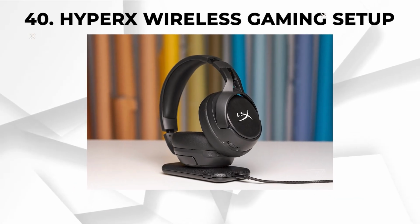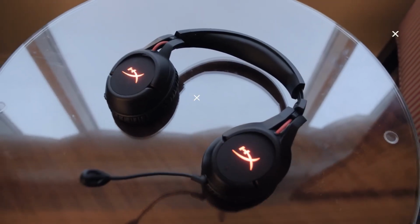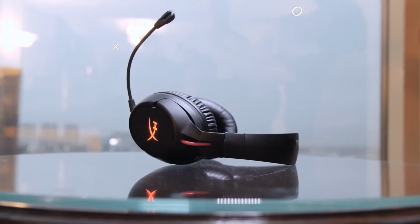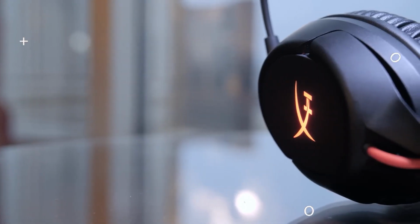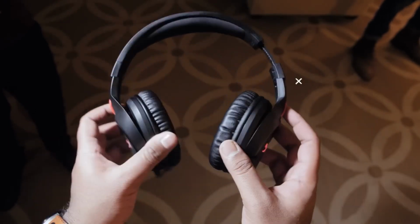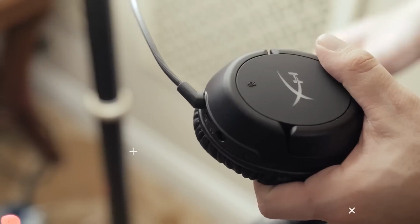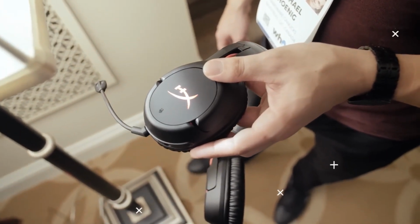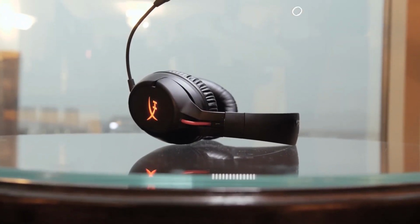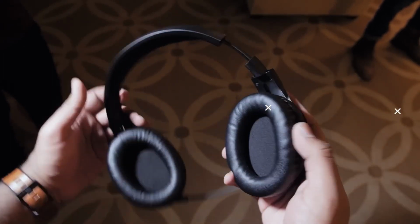Number 40. HYPERX Wireless Gaming Setup. As HYPERX is a well-known brand in gaming peripherals, it should come as no surprise that their gear is at the absolute top of its class in terms of quality and functionality. Their wireless product line is excellent. You'll need 7.1 headphones to start, and the HYPERX Cloud Flight S headset boasts excellent surround sound. The headset's built-in chat audio balance control is perfect for those crucial missions planning briefings without interfering with gameplay. And thanks to its swiveling ear cups, you can wear it comfortably around your neck when you need a break.